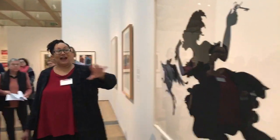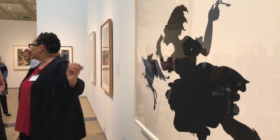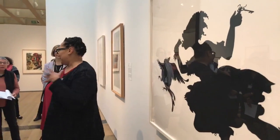And I do want to call attention to the fact, because I think it frequently gets lost with Kara Walker, that she is one of the best technical draftspeople. In addition to being a compelling conceptual artist, if you look at the fineness of the lines that she manages to capture, she's just one of the best technical artists of her generation.